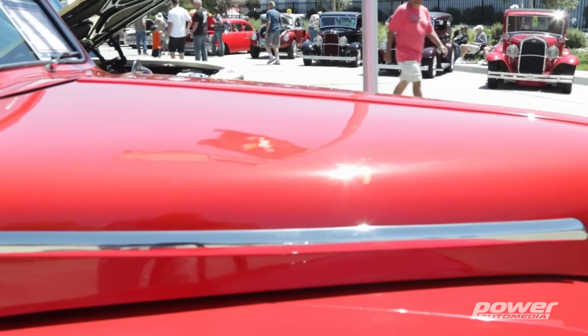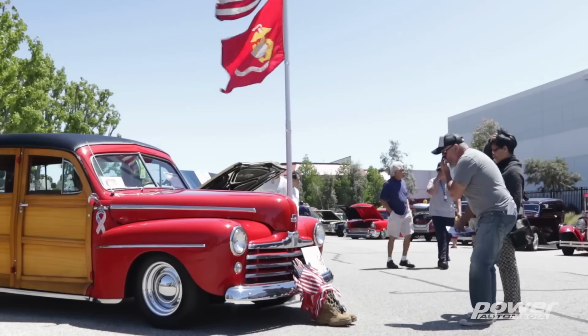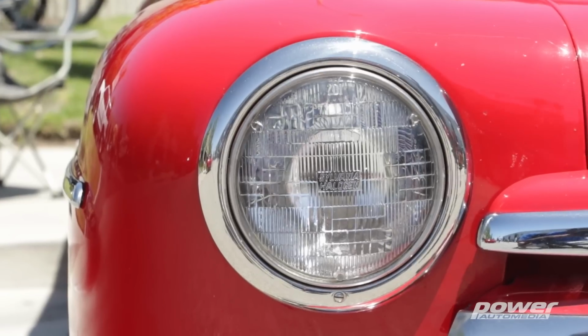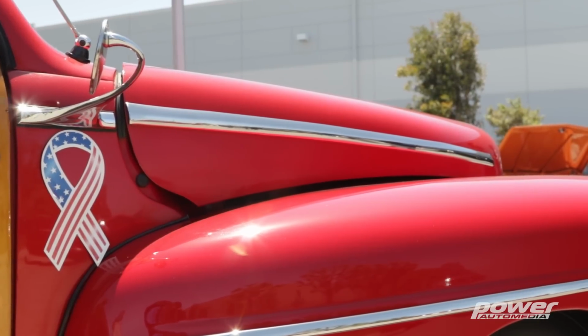I knew the minute I saw it, I had to walk up and talk to the gentleman who owns this car, Mickey, the owner of this '48 Woody. Mickey, tell me a little bit about the car, and obviously there's a special tribute within it as well. Thank you. It's a 1948 Ford Woody. I've had it about 15 years. It's got a small block Chevy, all new powertrain underneath, modern car, power disc brakes, Mustang II.